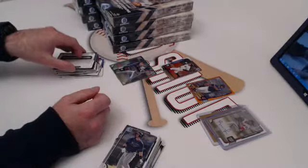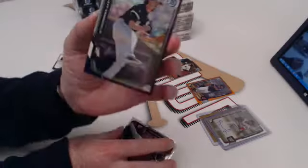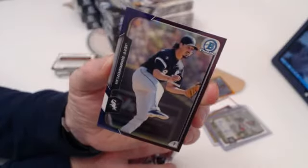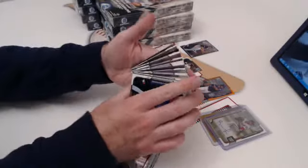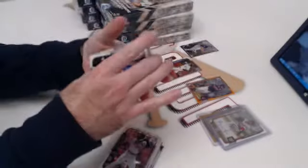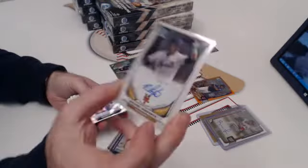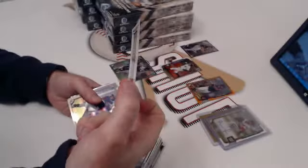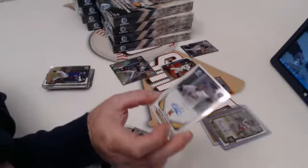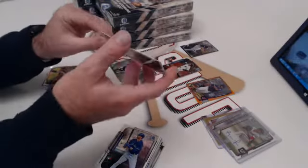Is it autographed? Sticking. Nope. Purple Jeff Samardzija, 250, White Sox. Any color? We do have a purple. Auto, perhaps? No. New York Mets, Michael Conforto. We've hit just about as many 2014 autographs as we have 2015 autographs. Actually, we have. Thanks, Topps.